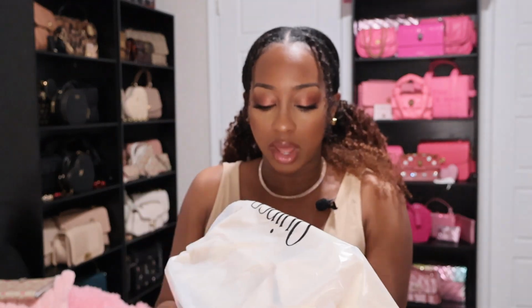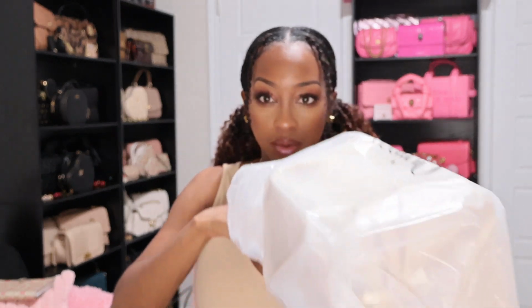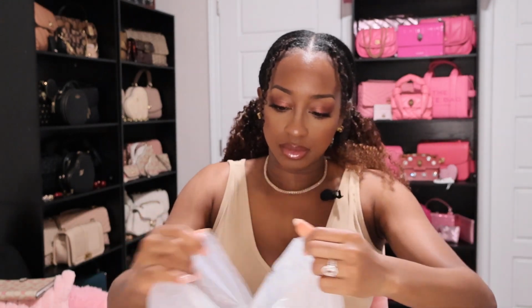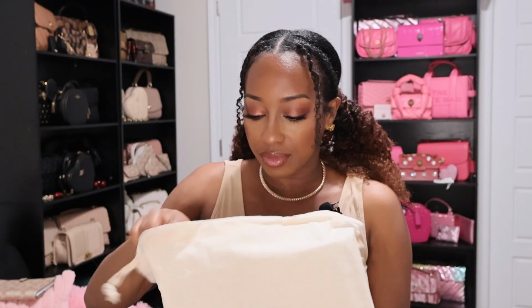So again, it comes in a box, big box, opened up. Here's the bag. Okay, and this one is a big one. This was the mini satchel, and I believe there's one size up that's bigger. So I'm taking it out of the plastic. And it comes in its own dust bag.